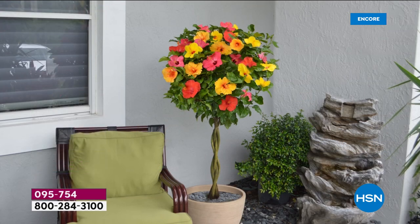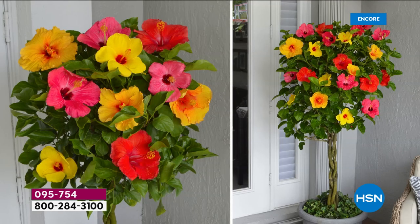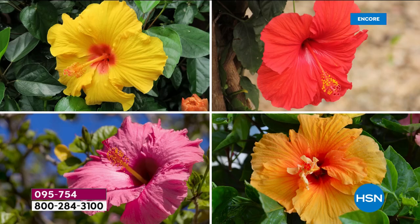Oh, but don't forget, you can also choose the four tree hibiscus. It's four trees braided into one. So you get red hibiscus, orange, yellow, and hot pink all in the same tree. That hibiscus, if you put it in a big pot, can grow to 10 feet tall and 5 feet wide. Can you believe that? A huge wow. And these will grow year after year after year.